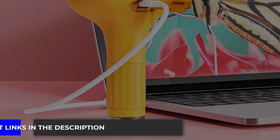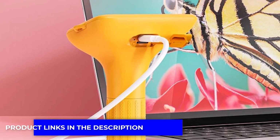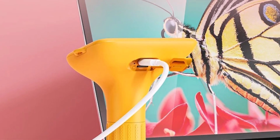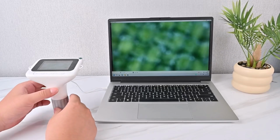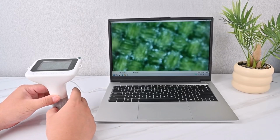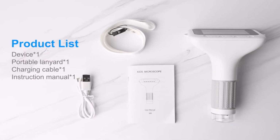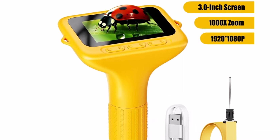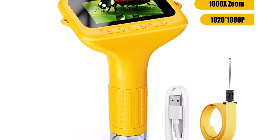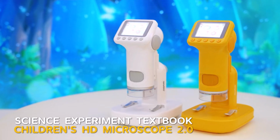review. Equipped with 8 adjustable LED lights, this microscope ensures proper lighting in different environments, improving image clarity. Its handheld and portable design makes it easy to carry and use anywhere. The simple interface allows easy operation, making it suitable for kids and beginners. It is built with durability in mind, ensuring long-term usability. Overall, this microscope combines high resolution, larger display, and practical features, making it an excellent choice for education, exploration, and gifting.